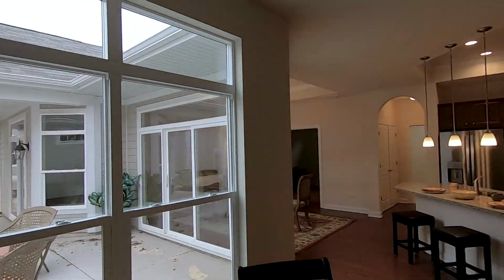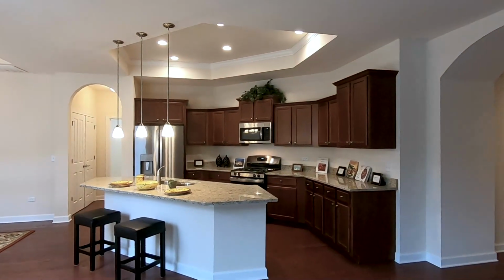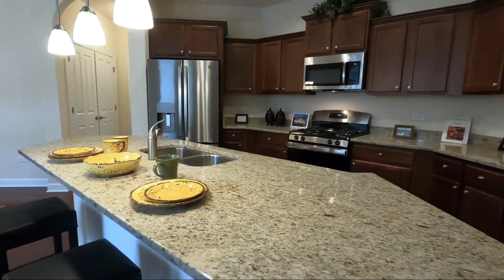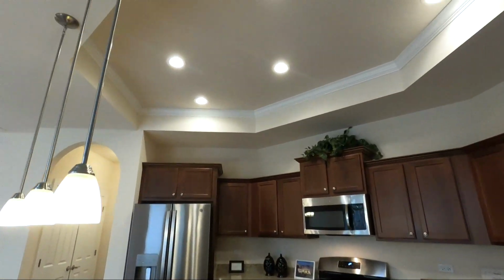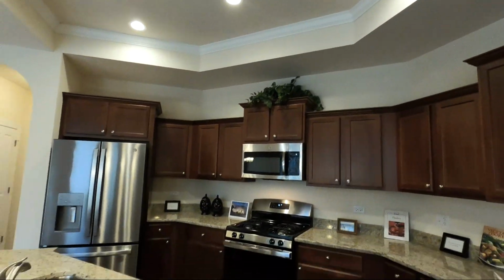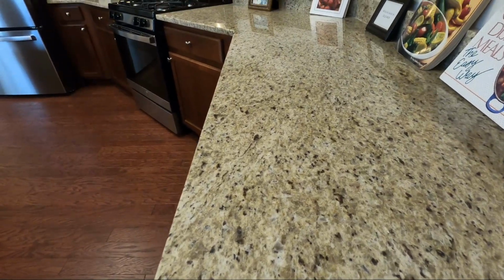Now here, you have a very nice kitchen, fully appliances, cherry cabinetry, a great island for entertaining, really good size in fact. And then here they have the box tray ceiling as well with a crown inlay. Granite tops.